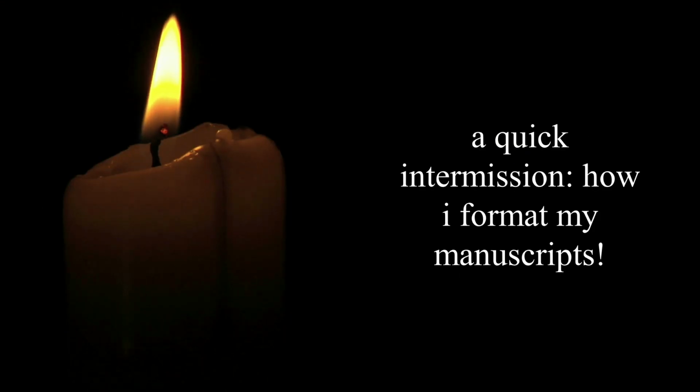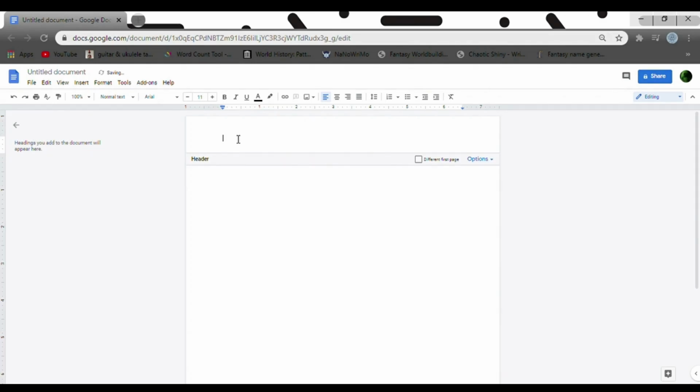Alright, I thought this would be a good time to show you all how I format all my manuscripts. By all my manuscripts, I mean my zero draft manuscripts, and then how it looks after the zero draft revision. We're gonna do this fast. Let's go. So, the document header. This is just on the header for the first page, and you can do that by just clicking the box when you open the header that says different first page, so it doesn't copy onto all of the pages.